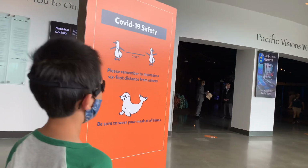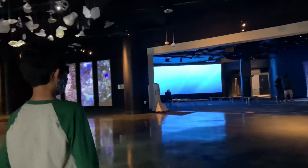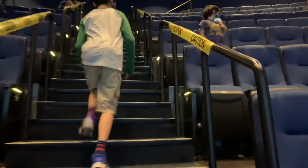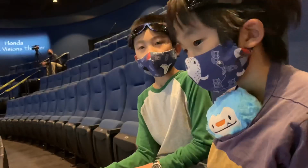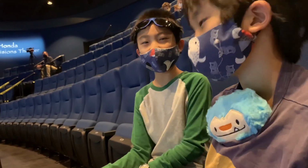Now we're heading to the Pacific Visions Wing. In the theater, every other row is blocked off so you can social distance. We were at the Honda Pacific Visions Theater for a screening of the new Coral Reef exhibit.